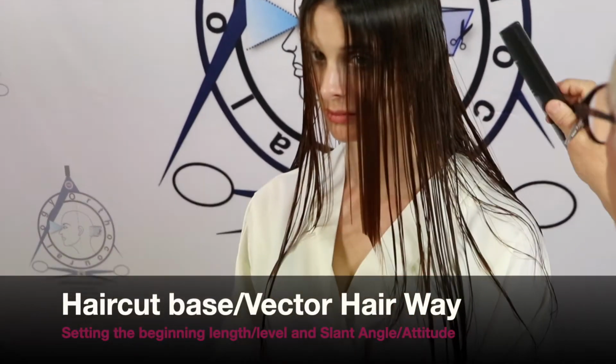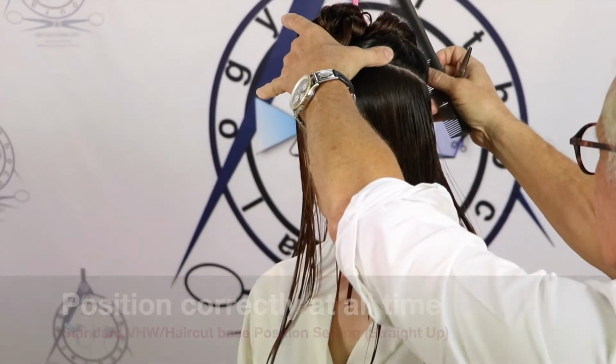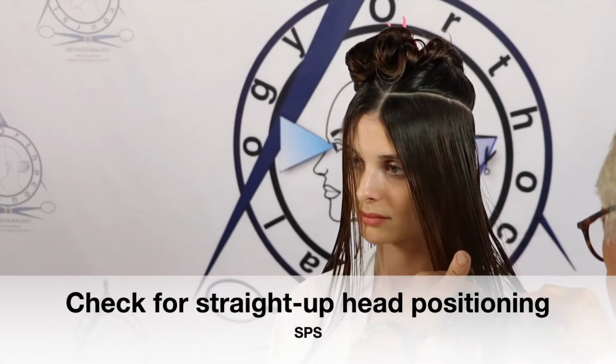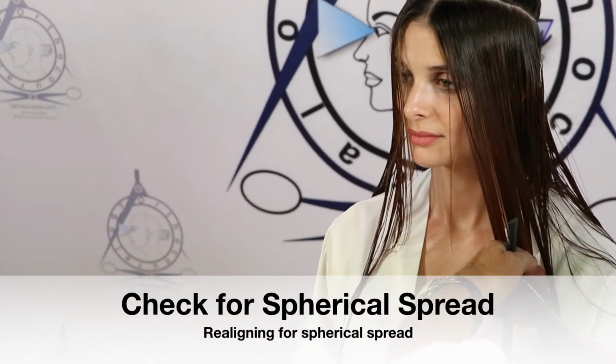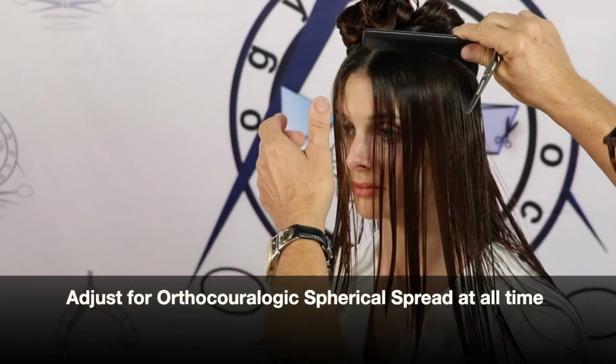Keep positioning straight. Verify at all times, head straight and hair alignment. Take as much time as you need, don't rush. Check and correct for spherical spread, which by the way the formal expression is orthocouralogic spherical spread. So let me explain what that is.